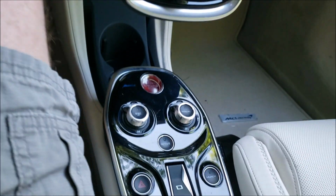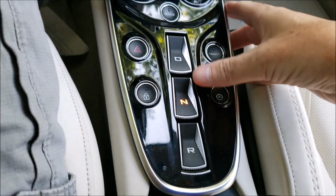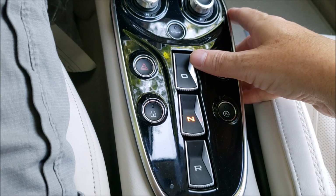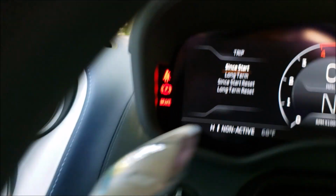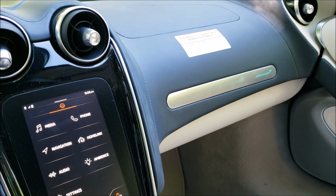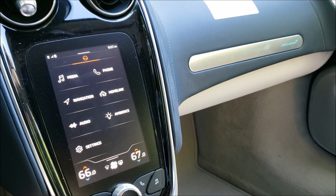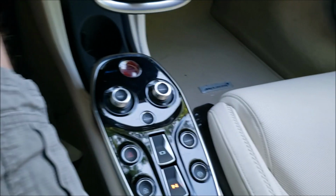Looking down a little more closely here at the shifter, the way that it works is you're in either neutral, or you're in drive, or you're in reverse. And to keep the vehicle from rolling away, you have got a parking brake that you actuate. And the parking brake acts as park in effect. So when you park the car, you're in neutral with the parking brake on. And when you move the vehicle, you're in drive or you're in reverse. Pretty straightforward system.